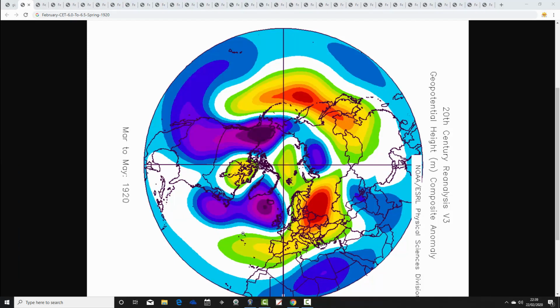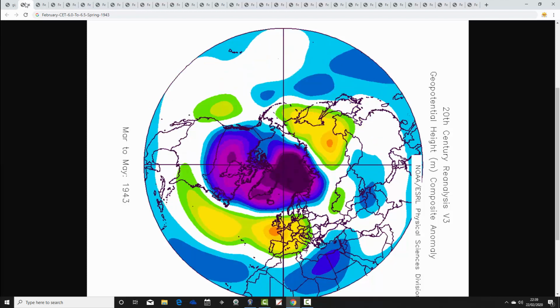Spring 1920 is our next analogue up. This one very westerly. We're bringing in the westerlies, high pressure to the south and low pressure to the north and the northwest. Continuation of the pattern that we have through the winter of 1919-20, which was mild, unsettled and westerly.